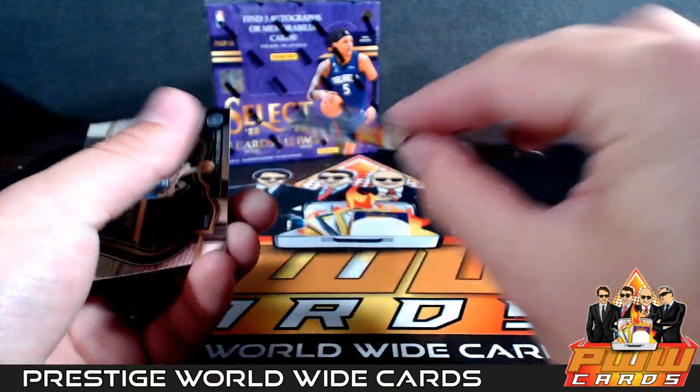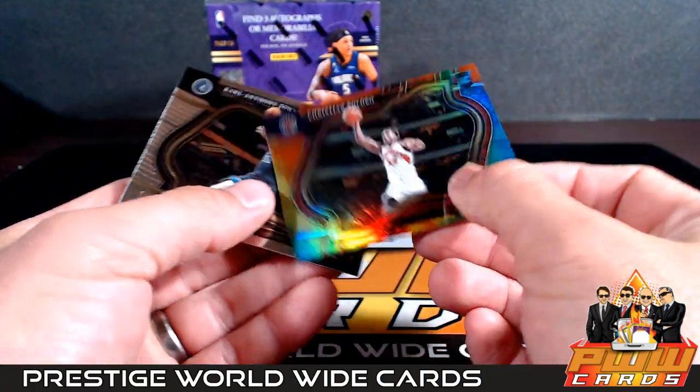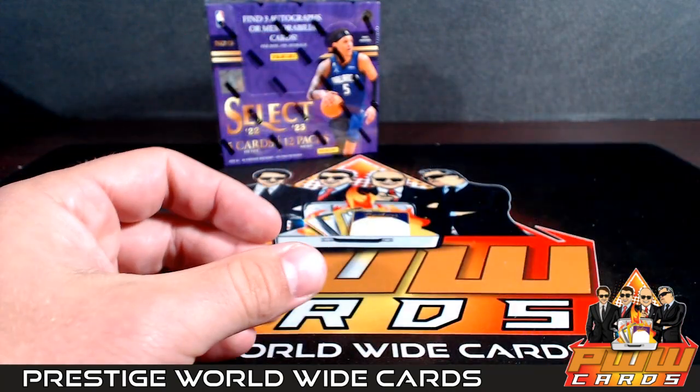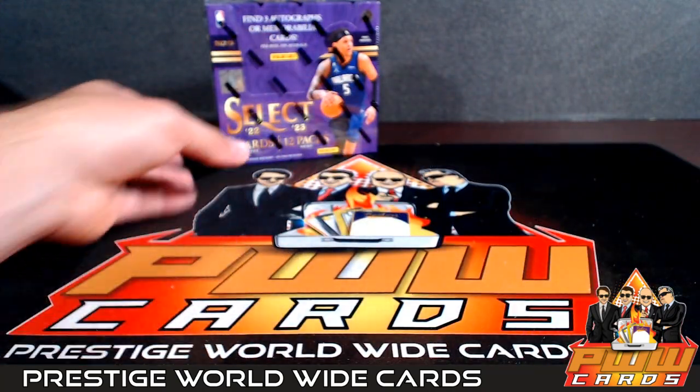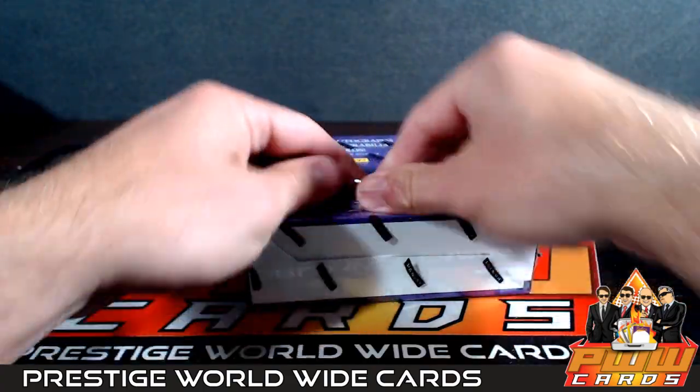Toronto, that is a sick hit for William S. Two courtsides back to back with Karl-Anthony Towns just behind it. Box two with a couple of heaters. Wow. Box two coming in clutch.